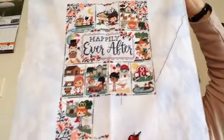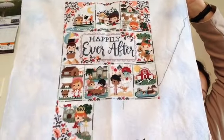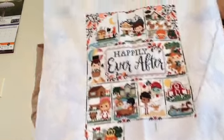I said I was going to go ahead and continue the border before next month, but I haven't done that yet. I might do that later this month, but that's where it is at the moment. So looking forward to finishing that one off.